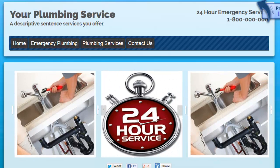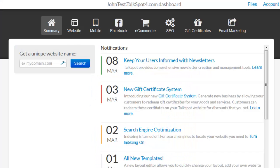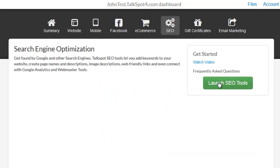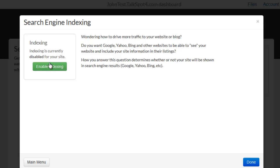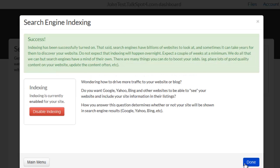And Talkspot's SEO tools are located right off the front page on the dashboard. And you'll see the dashboard will look like this. SEO is found across the top. Go ahead and click that, or launch into the tools. We'll start with the most basic, which is allowing indexing on your site. Find me on search engines, enable indexing, and done.